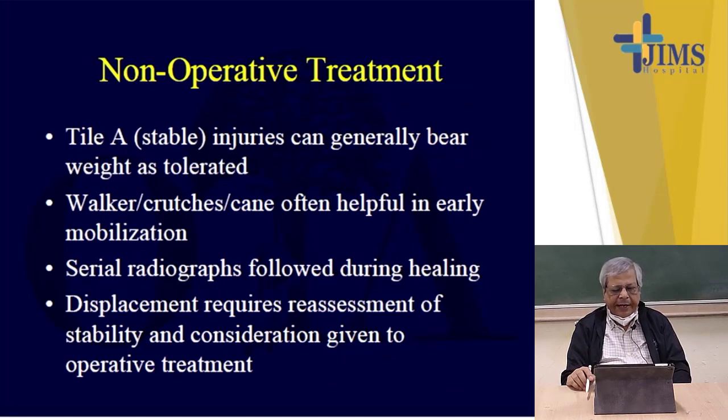Non-operative treatment, Tile A: stable injuries can generally bear weight as tolerated. Walker, crutches or cane are often helpful in early mobilization, because many of them are elderly, so one should encourage early mobilization. If they lie down for a prolonged period in bed, that will lead to further disuse osteoporosis. Serial radiographs are followed during healing. Displacement requires reassessment of stability and consideration given to operative treatment.